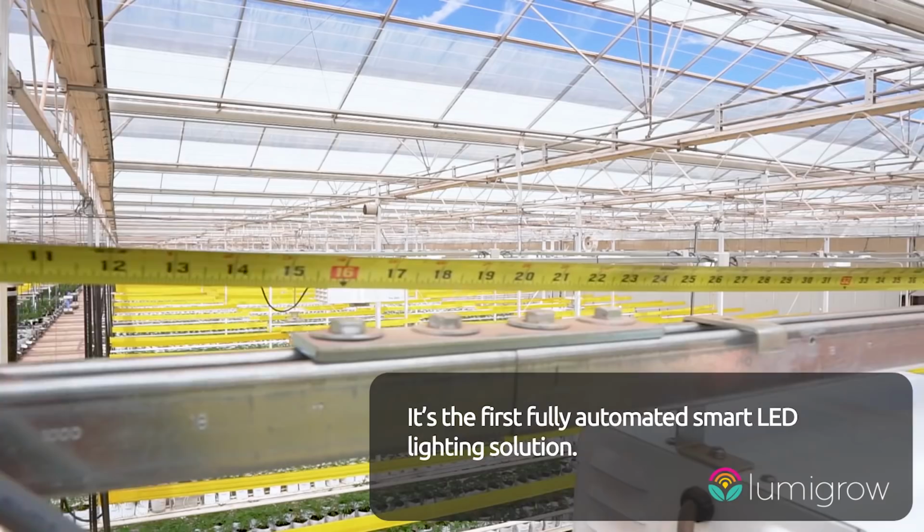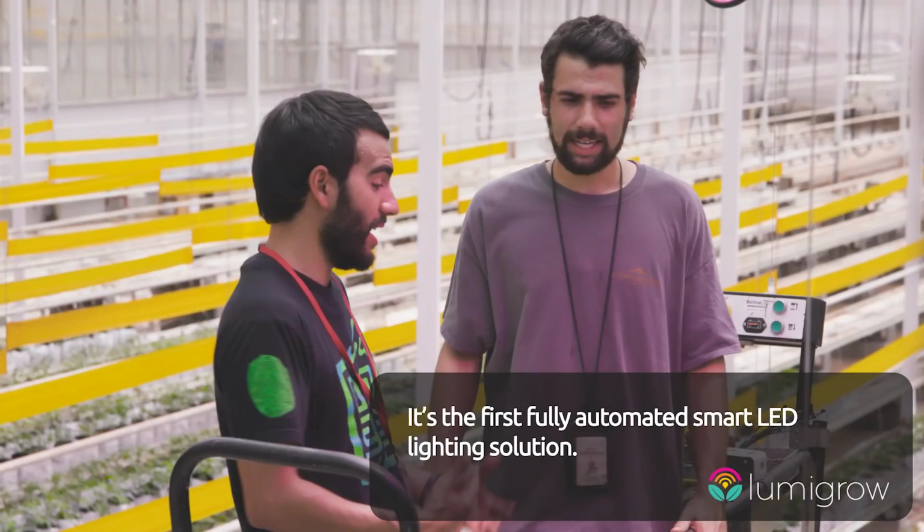Yeah, as far as I know, this is the only fully automated LED solution that takes in environmental factors that you can buy on the market right now, that I know of, at least. Exactly. This is the only fully automated greenhouse lighting solution currently out there.